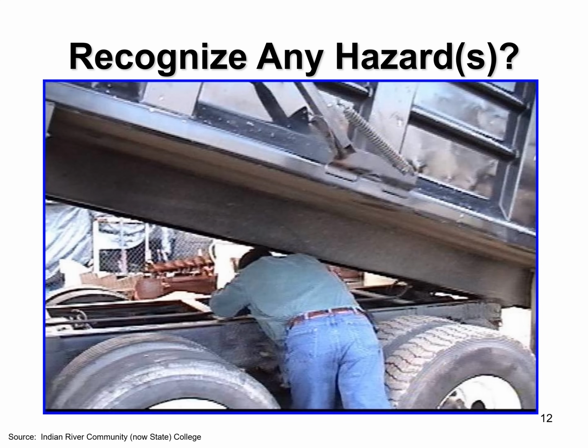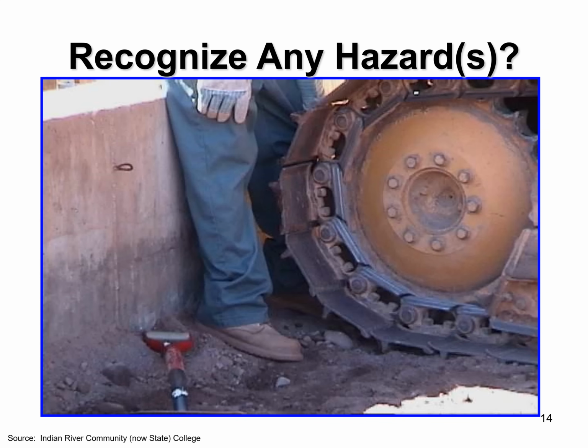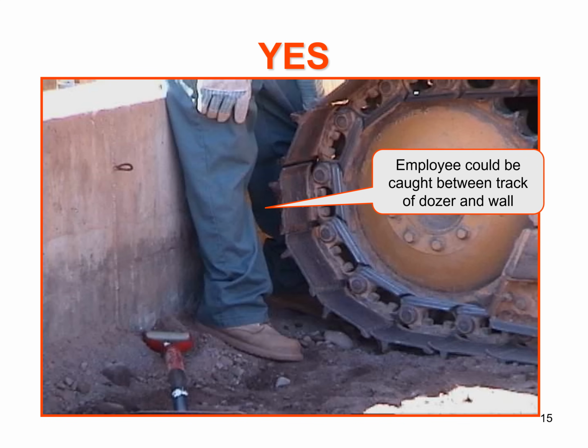Do you recognize any hazards? The truck box is not blocked. Never work between the frame and the dump box of a truck without blocking it first. Do you recognize any hazards? The employee could become caught between the track of the dozer and the wall.